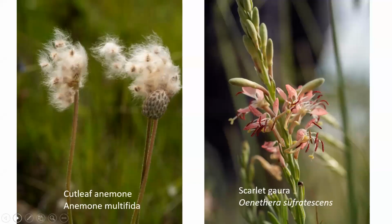And that cutleaf anemone isn't that common that far east into central Montana, and there was a huge patch of it, and it was all just in beautiful seed there. So that was kind of a treat in the scarlet gaura. And we also saw 2 species of toads out in the prairie and a hognose snake. So it's just a really outstanding place.